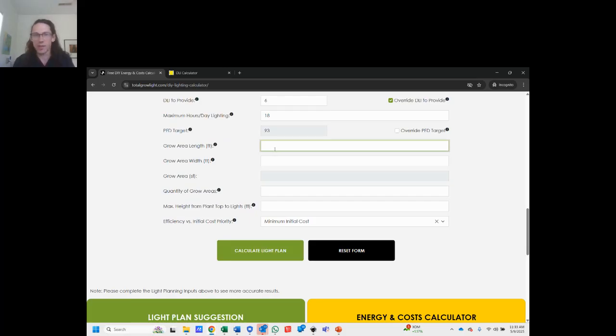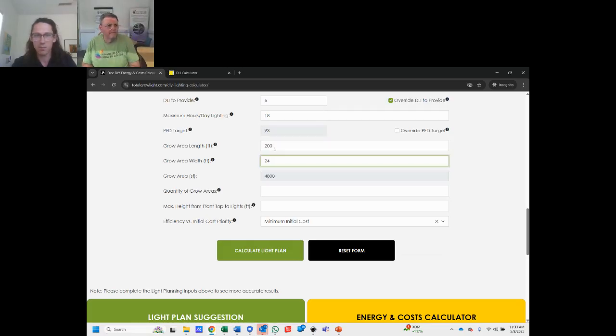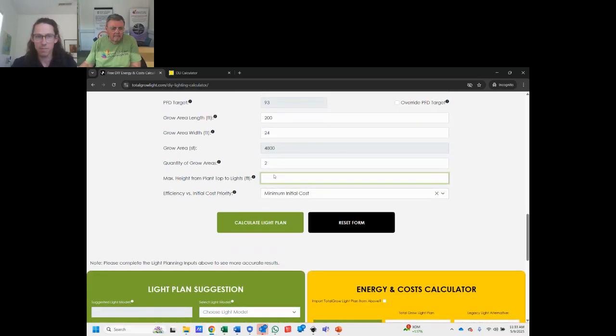Now we need to know what space we're lighting up. So we'll pretend we've got ourselves a 200-foot long greenhouse bay that's 24-foot wide, and we're going to light 2 of those bays up for now. So this gives us some square footage to work with. Height is very important in the light planning process. The more height we have, the more options we have for what fixtures can fit the space. And if you don't have much height, then we cannot space the lights out very far before we start to have uniformity issues. So especially if you're not shooting for a really high intensity, it's really helpful when there's a little bit more height to play with so that we can still use a high powered light and space them out. So here we'll stick in a height of 8 feet from the top of the plant to the bottom of the light to play with.